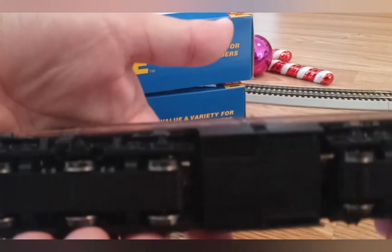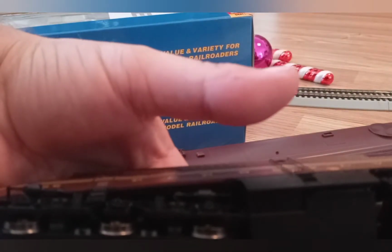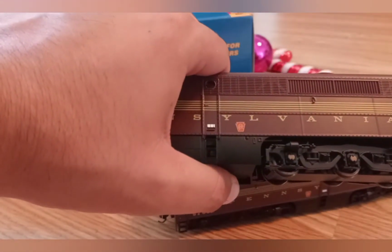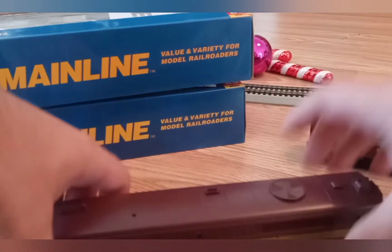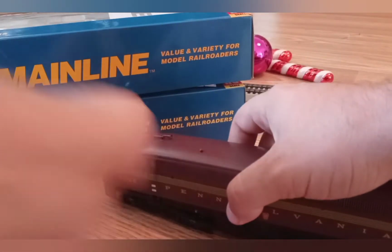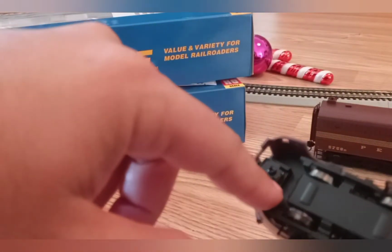Now, when you handle a Walthers ALCO, you should be really careful. Not all locomotives you have to be super, super careful handling, but I try to hold it like this. That's usually the usual way to hold a diesel locomotive in HO: between the fuel tank and the top of the locomotive. Because the shell on these is kind of finicky and kind of loose. I'll show an example with the B unit, and we'll take that one off as an example. If I wanted to open this, it just pops off really easily. Now I can't really pop off the A unit without unscrewing this coupler right here.